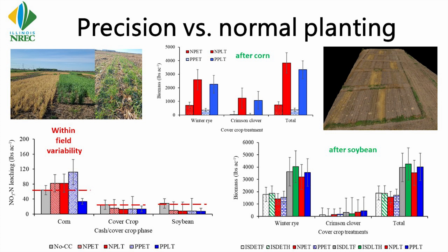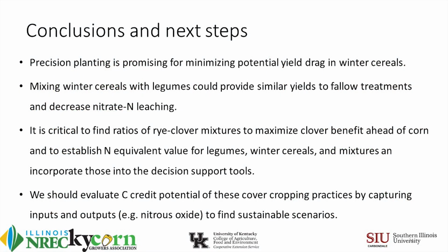Basically, when we went to the cover crop phase after that, we are seeing a reduction, at least number-wise, compared to the fallow treatments with cover cropping. And no matter if you had a lot of biomass or you have just 1,000 pounds, it helped. And then when we went to soybean phase, that exists as well. So what we found so far is that precision planting seems to be working, helping with minimizing yield drag, especially in winter cereals.